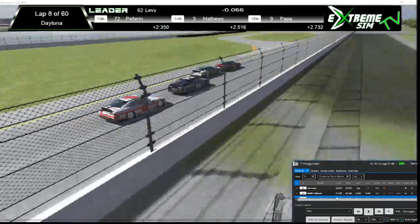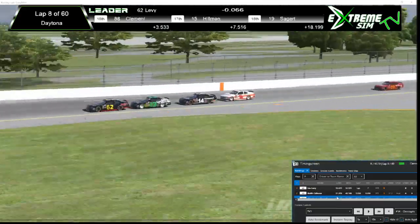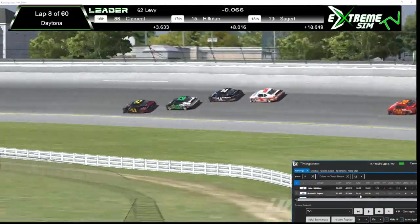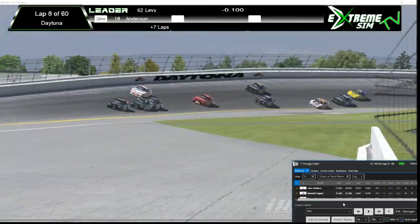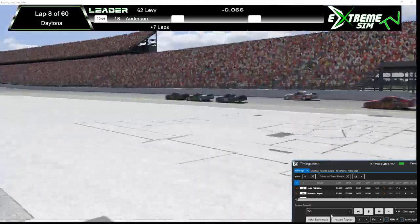14 now looking high. He's going to have help with him. That'll be the 5 car. That's going to be Jake right there with him. Jake looks high, but 14 does not go with him. He's going to stay on the bottom for a challenge here in the 13.